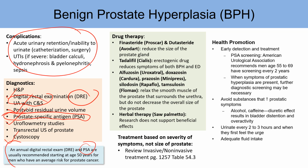You may have seen these in your patient's chart, okay? You can go through them. This just tells you how it works on the prostate. So some of these medications reduce the size of the actual prostate, helps with the symptoms. It might relax the smooth muscle that surrounds the urethra, but maybe not actually decrease the size. So it just depends. Each one does something a little different.